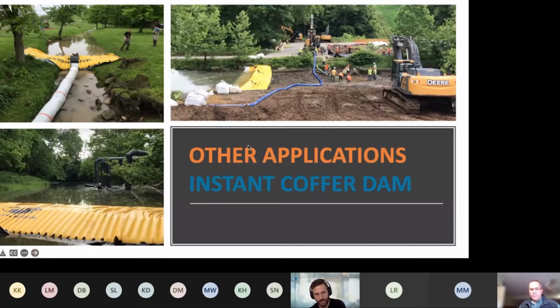Other applications, as I mentioned before, we also do the cofferdam version. We call it the Instant Cofferdam. This is for stream crossing projects. So you can quickly dam up a stream in a matter of minutes, whether you're using a diverter attachment and doing your work on the downstream side, or whether you're doing some sort of pump around dewatering application. Just another application that you can use the instant dams for.